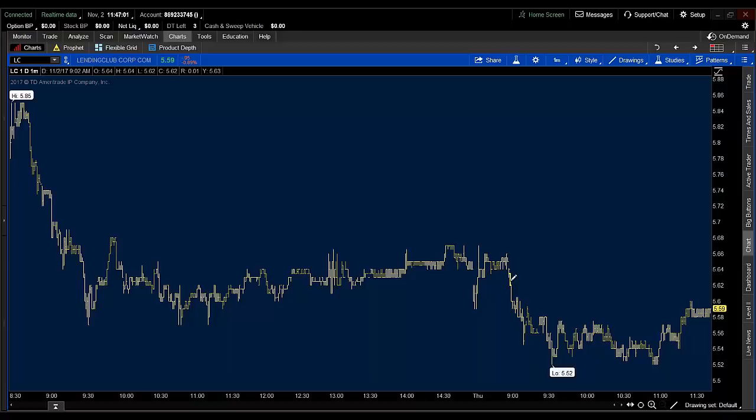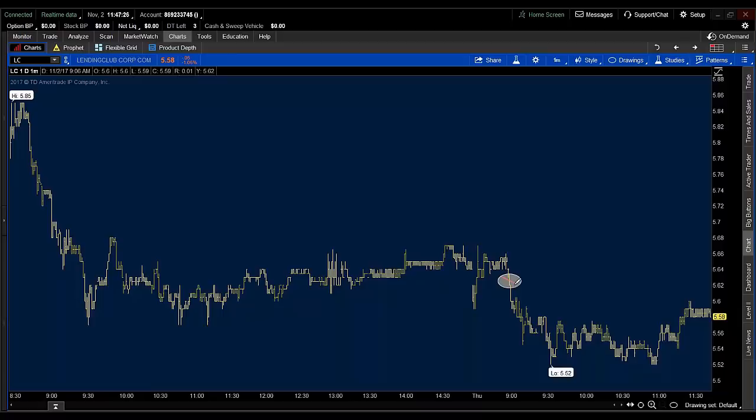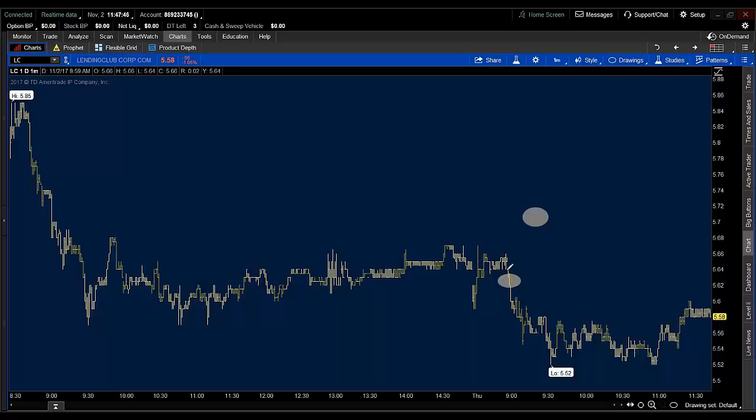So when these people, whoever did it, bought 100 puts at 903, do you think they bought stock as well? Or do you think they just did puts? Just did puts, right? Because if they bought stock, they would have pushed the stock up here, because they would have needed to buy lots of stock. Cool, right? So they definitively bought puts.